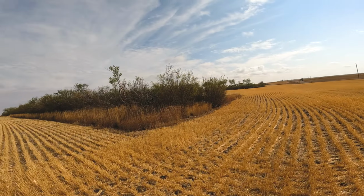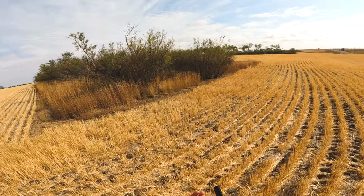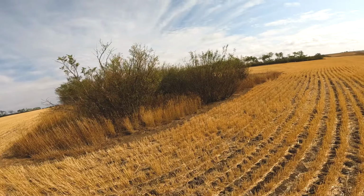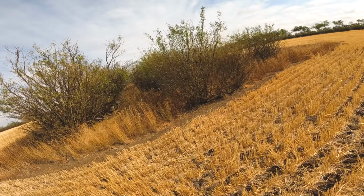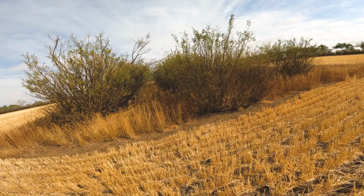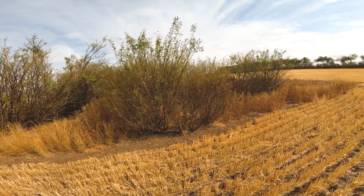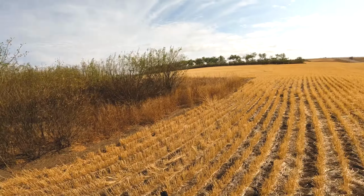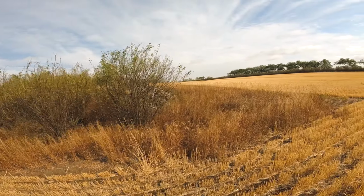Yeah, it's right here. Just at the end of this row, both dogs lock up in the middle of it. Oh, hell yeah. All right. I circle around to the far side, and the covey takes flight right at my feet.